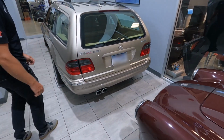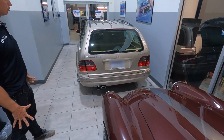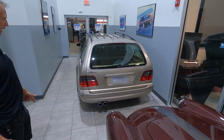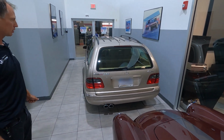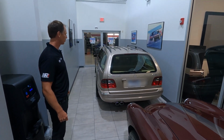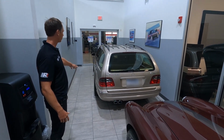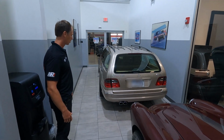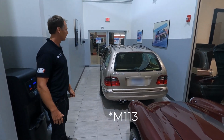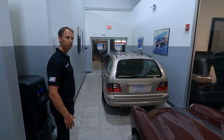What about this E60 here? This RENNtech E60, what's going on with this? This is a RENNtech build based on an S210 chassis, a 420, and it has gotten a complete build by RENNtech, including widened fenders on the front and the rear. So the bodywork, but it also has a 6-liter M119 engine. Okay, so it has the power. You can see it's all original. It's a really nice car, one of a kind.